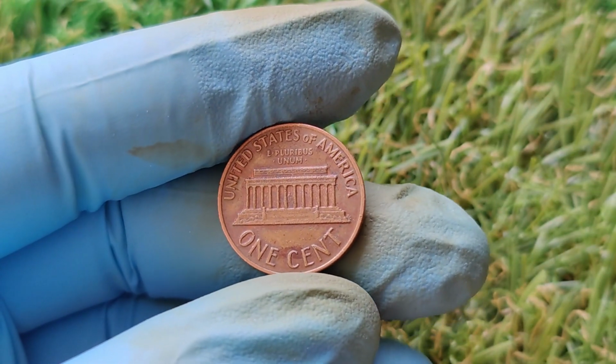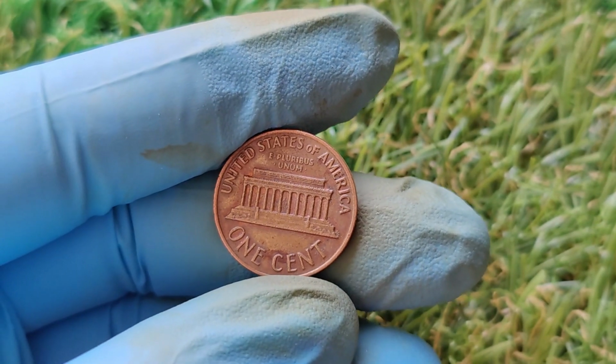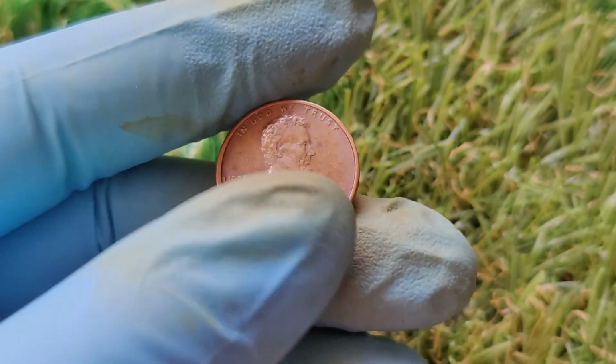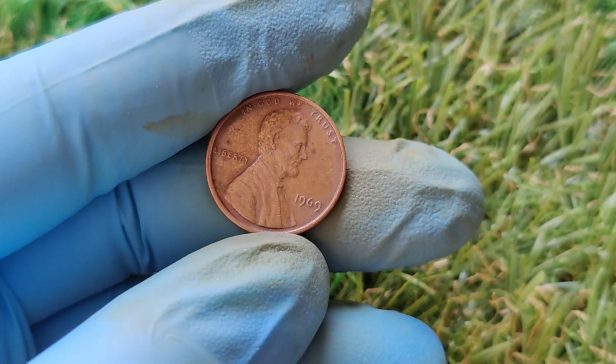To sum it all up, the 1969 S Lincoln cent with the double die obverse is one of the holy grails of modern American coin collecting. It combines rarity, history, and incredible value into one small copper coin. If you are lucky enough to find one, it could change your life, and even if you do not, it is still a lot of fun to check your change and dream about the possibilities.